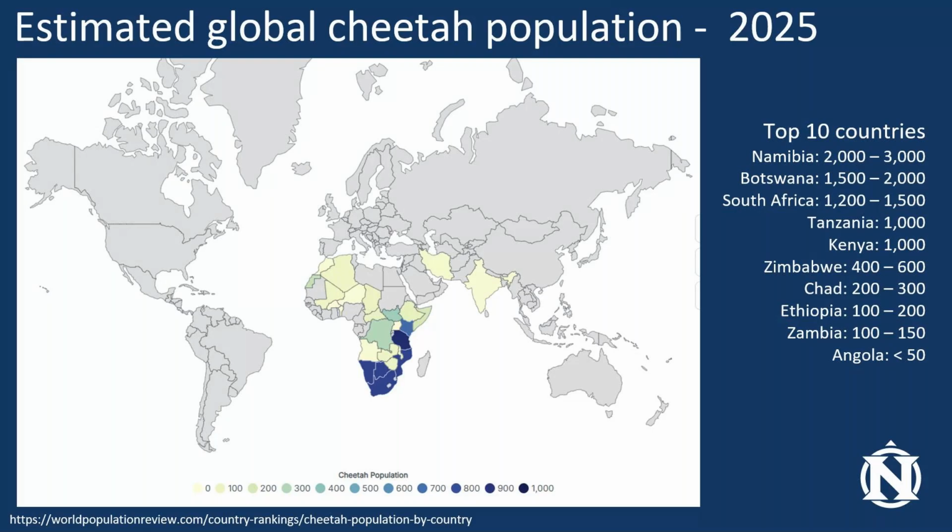So the top 10 countries I've listed there. So South Africa has between 1,200 and 1,500. So these essentially are both free roaming cheetahs and cheetahs that are what we call managed wild. And I'll explain a little bit more about that. But as you can see, Namibia still has the largest population, and many of Namibia's cheetahs are still completely free roaming. Then Botswana, South Africa, and then you could essentially go down the list as you get further to the bottom of the top 10.